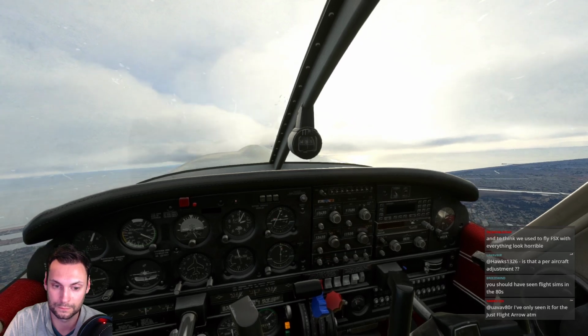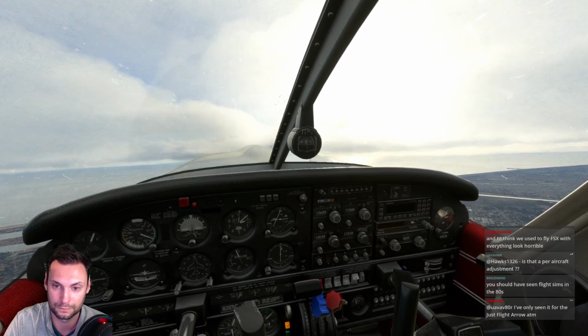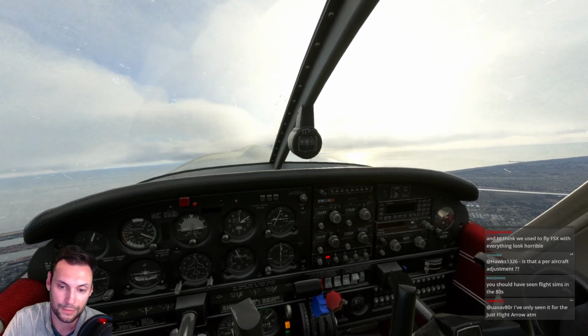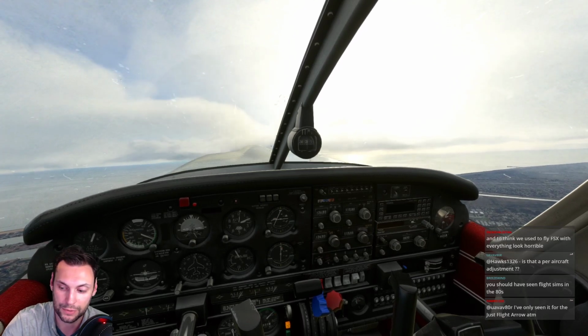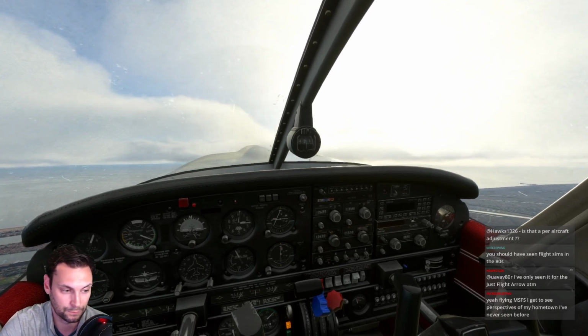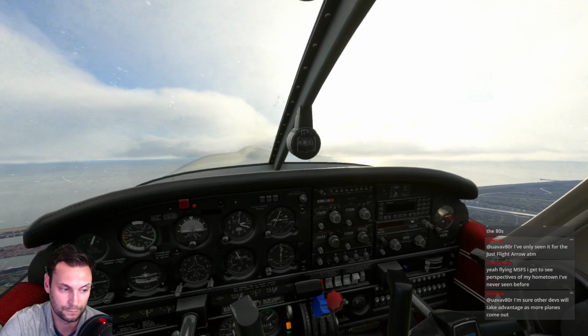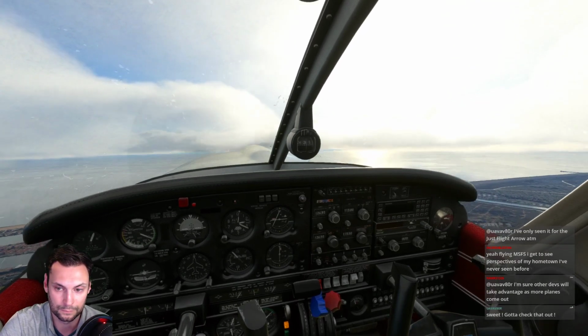Leopard Tower, Citation 12 Alpha, holding short 27, ready for departure. Number 83364, radar contact, altitude? Climbing through 2,200, Cherokee 83364. November 12 Alpha, turn right heading 290, runway 27, cleared for takeoff. Right heading 290, cleared for takeoff, runway 27, 12 Alpha.